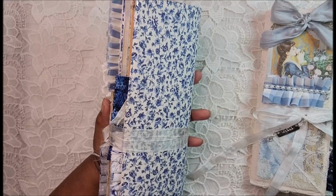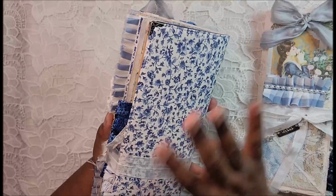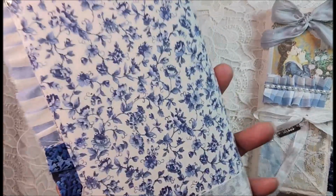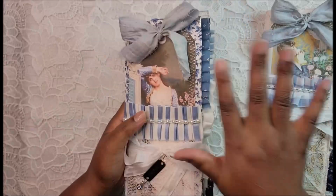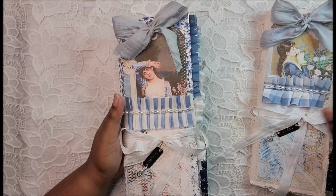I want to mix it up, you know, do some different colors. And I just had this pretty blue fabric and I wanted to use it. So pretty, right? This pretty fabric. And so, yeah, I will flip through this one and do all my chatty, and then we will play some music and I'll go through this one.